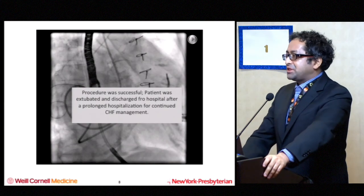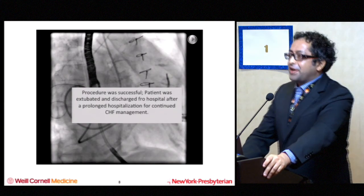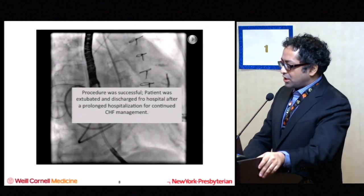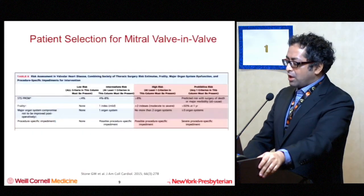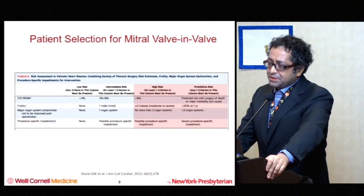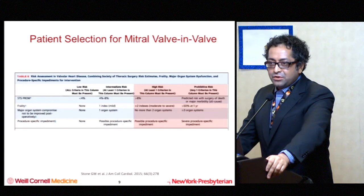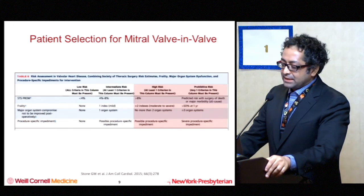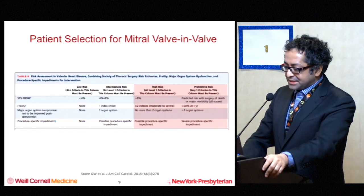Now, this particular procedure was successful, but mostly I would say in retrospect by luck more than anything else. She was extubated and discharged from the hospital, but she had a prolonged hospitalization. She passed away 4 months later with continued congestive heart failure. So, these patients were incredibly sick at the time when we were initially doing these cases.